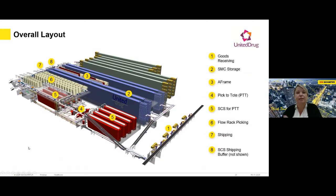United Drug Wholesale is Ireland's leading distributor of pharmaceutical items such as medications and health and care products. Due to the continuous growth of their pharmaceutical supply chain branch and to maintain the market leadership, an extension of the existing distribution center in Dublin was necessary. In order to achieve the two main goals and challenges, to increase the picking system from 7,000 to 12,000 order lines per hour, and to upgrade the system during operation, a modular solution that can be realized in multiple steps in only 18 months was necessary.